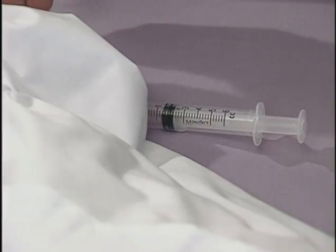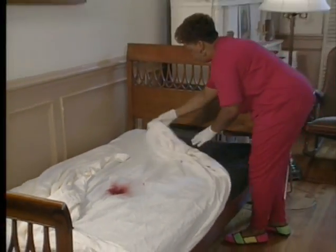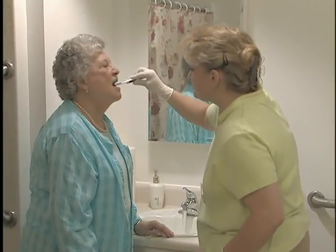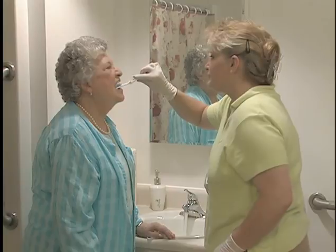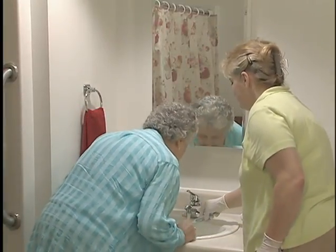You may encounter sharps in bed linen, on bedside tables, or in the trash. You may have to change linen soiled by blood and other body fluids. As you can see, you can be exposed to blood or potentially infectious body fluids when working in home health care, regardless of your specific responsibilities.